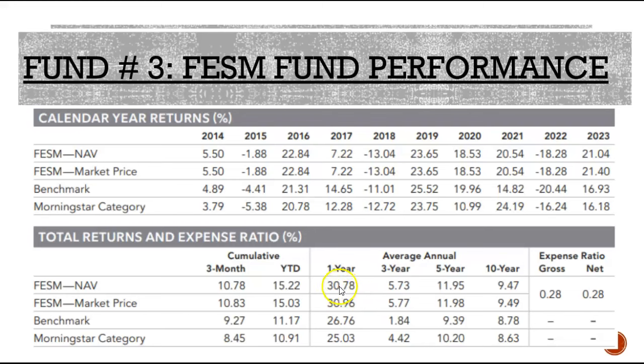Our 1 year is at 30.78, 3 year 5.73, 5 year 11.95, and finally 10 year at 9.47. Not bad for this ETF.